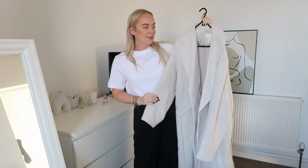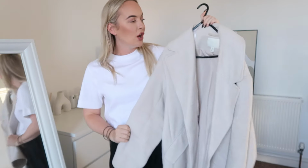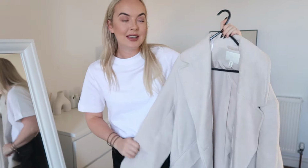Next I have this pale creamy beige H&M coat, and I got this in a size medium. This is the newer H&M coat, so the black one and the first dark beige one I ordered pretty much at the same time, and then this one I ordered about a year later because I thought, oh, I kind of need a lighter one to go with some of my other outfits. And to be honest, this one was a little bit of a flop when it arrived because it does not have pockets and it's a winter coat.